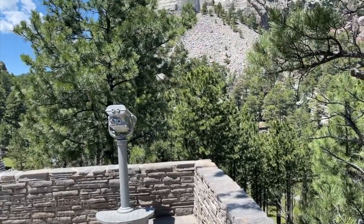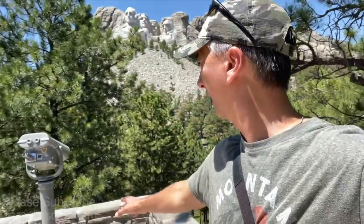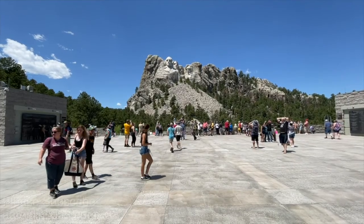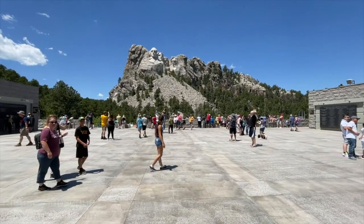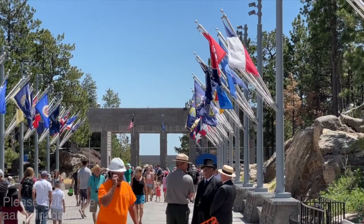There's guys working on it here, trying to fix the viewfinders that have been broken and such, but slowly these trees are growing up and they're going to completely block the view. So who knows what's going to happen in the future with this. And as you can see here on the Grand View Terrace, there is lots of space for countless people. So don't worry about it being too crowded.